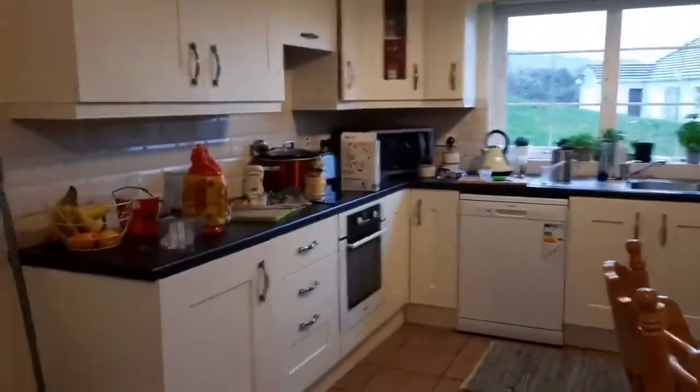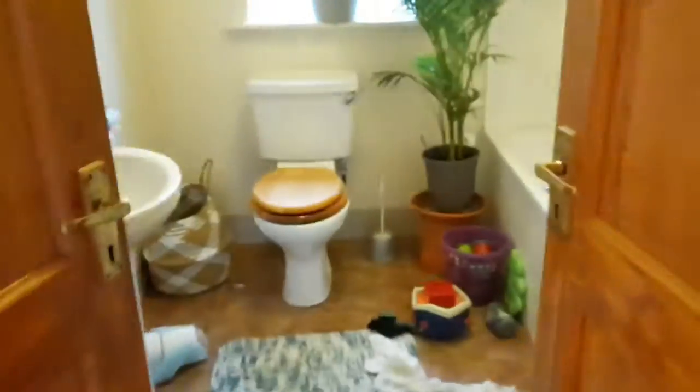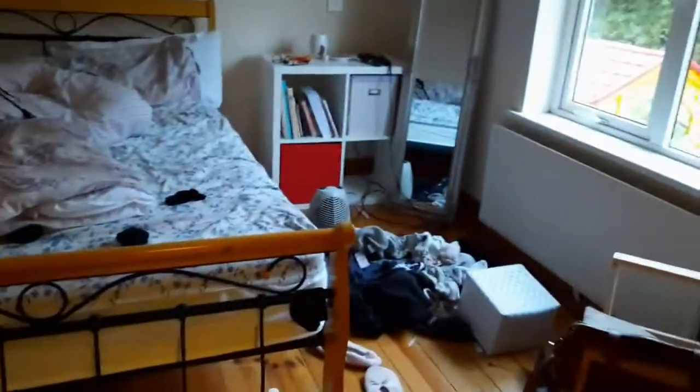Hi guys, so today I'm going to do a 1 hour full house tidy. I am going to try to get everything done in 1 hour. I'm not going to do any deep cleaning or anything like this, but this is just a simple 1 hour cleanup that you can easily do on a daily basis just to stay on top of everything.